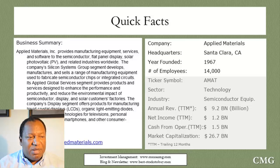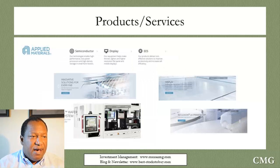The website for Applied Materials is www.appliedmaterials.com, Applied Materials, just like it sounds. The company is headquartered in Santa Clara, California. They were founded in 1967, and they have 14,000 employees. Onto the products and services slide.